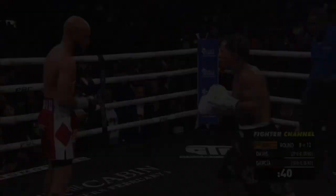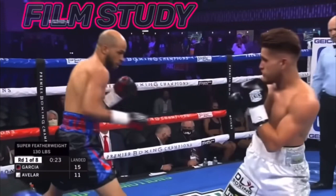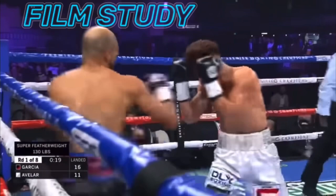Once the distance was closed, Hector had a few issues to deal with. In the pre-fight film study, we talked about Hector Garcia's lack of head movement and lack of defensive responsibility. Hector either keeps his head on the center line while defending and attacking, or he will slip then pop his head right back up to the A slot.